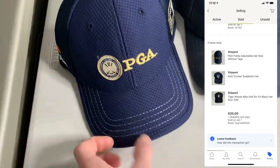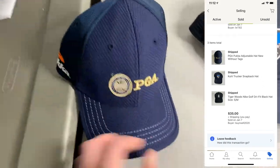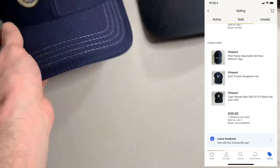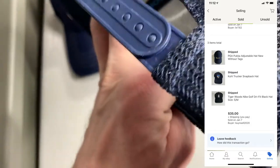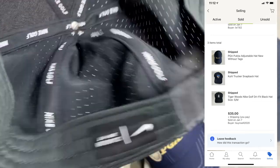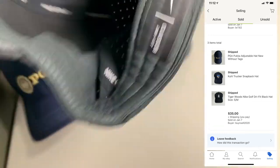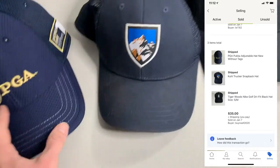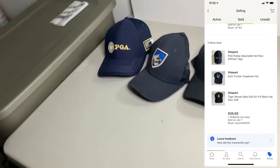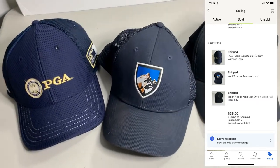So yeah, got this PGA tour hat. This is actually like new without tags, still has the cardboard. It's really nice. We got this cool trucker hat, and we got this Tiger Woods Nike golf hat. So yeah, $35 for all 3 of those. And I believe I paid $1 for each of those. So I have $3 into that. It was a pretty good sale.